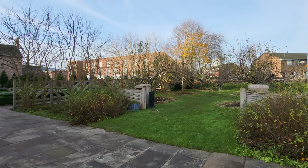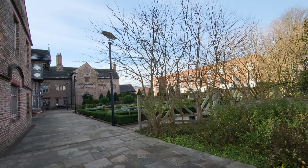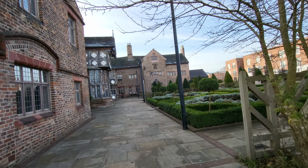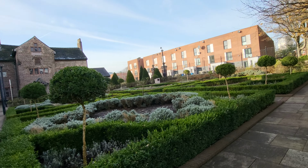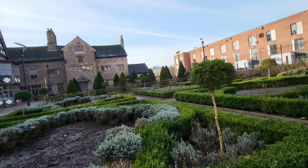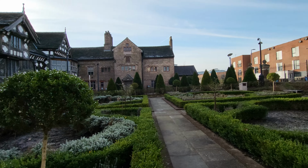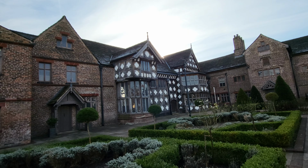Now we're in November, so of course it's not as colourful as it would be in the spring or the summer, but it's still very pleasant. And it's a wonderful place to visit. So let's just take a look at the outside first.